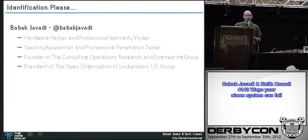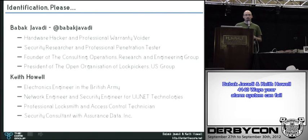My research partner, who unfortunately could not make it due to an emergency work obligation, Keith Howell, was an electronics engineer in the British Army for 10 years. He worked as a network engineer and security engineer for UUNet, for those of you who remember UUNet. He worked for quite some time as a professional locksmith and access control system specialist, and today works as a security consultant for Assurance Data.